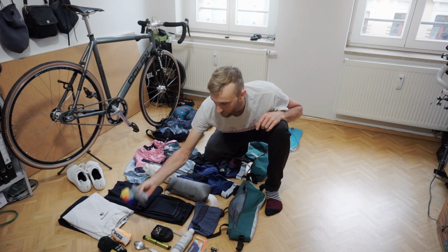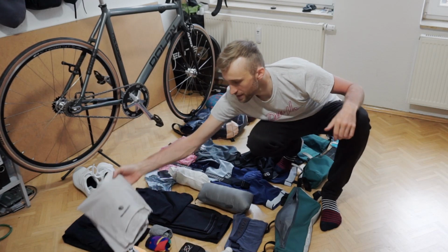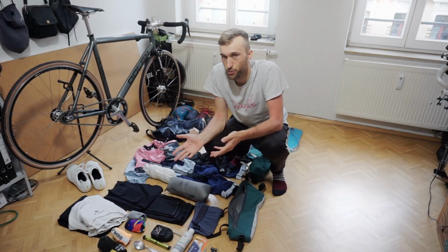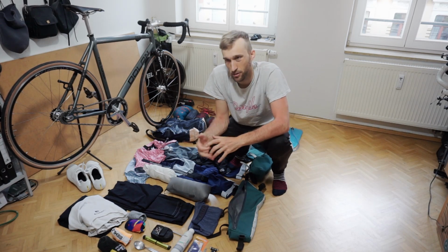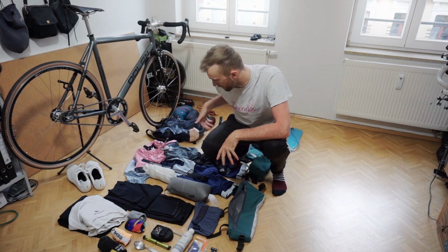One boxer short, 4 pairs of socks so I don't have to wash every day, a short sleeve base layer and a long sleeve base layer. It's mid-May, mid-June, you never know, it can be very summer-like, very warm. Also some days might be still pretty cold, so that's why I have to take quite a lot of clothes.